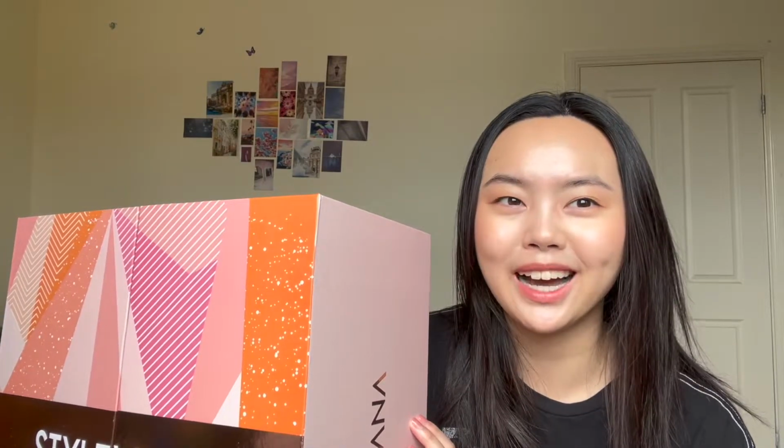So I hope you guys are excited for this year's advent calendar launches in general. Now that I've put the box down to give my arms a little bit of a break, let's talk about my favorite 5 products from the entire advent calendar. These are my top 5. It was really hard for me to choose, but I think these were the ones that stood out to me and the ones that I'll be using the most.